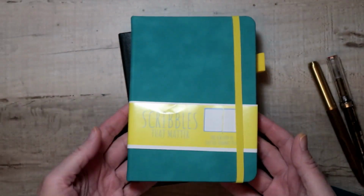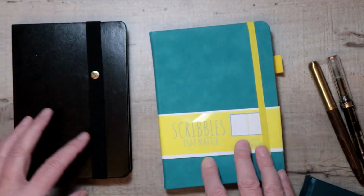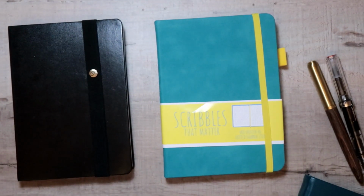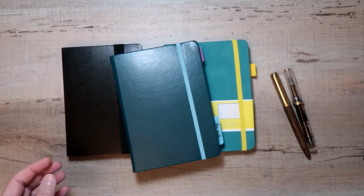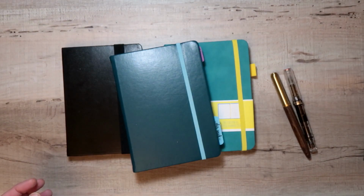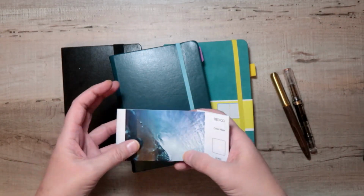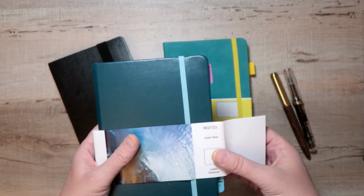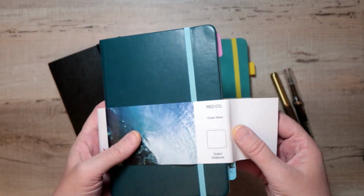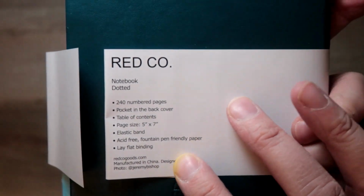So the Scribbles That Matter comes in B6. This is the teal color. It also comes in red. I'm gonna zoom you back out here a little bit. And then this is the Red Company, or Red Co. Here's the belly band for that. So the Red Co, this is actually an ocean blue. It's a dotted notebook. It has 240 pages and it is 5x7.